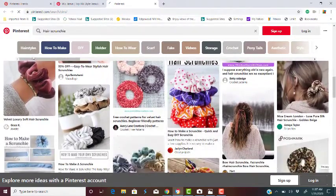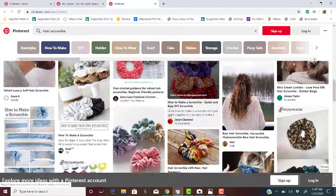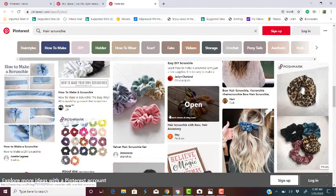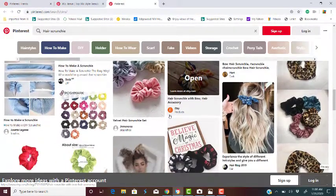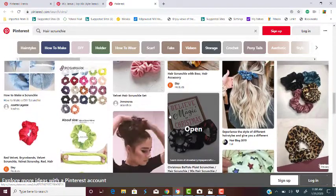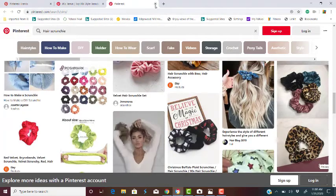The velvet texture, and, you know, pay attention to all the different patterns. Like leopard print is really big right now, so leopard print would be a possibility, or these buffalo plaid ones. Okay, so let's get out of this one.